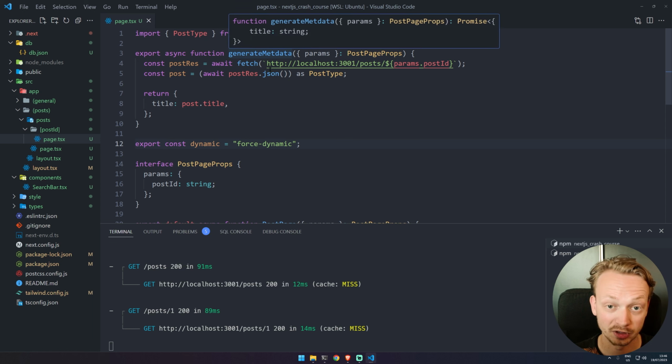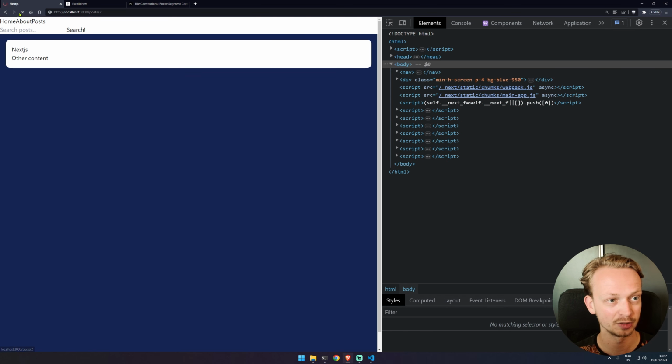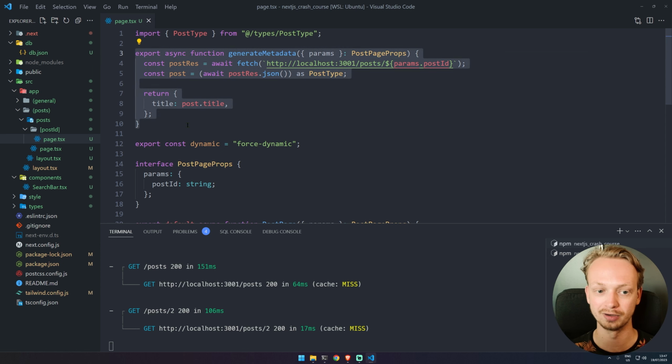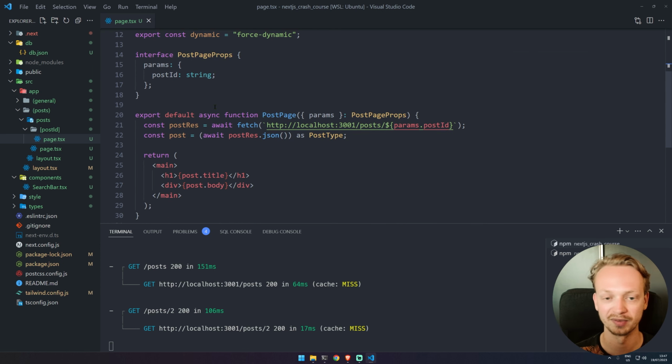Oh, and I named the function wrong, metadata, there we go. Yeah, there we go, first post, or we could go to our NextJS post, there we have NextJS. So now we are generating the metadata dynamically on the server. Now you may have already noticed that there might be a small problem with this.